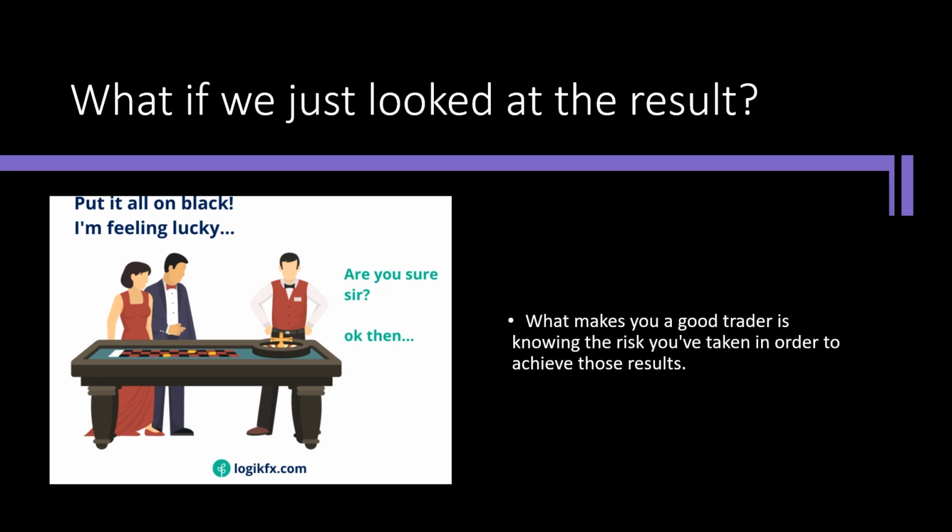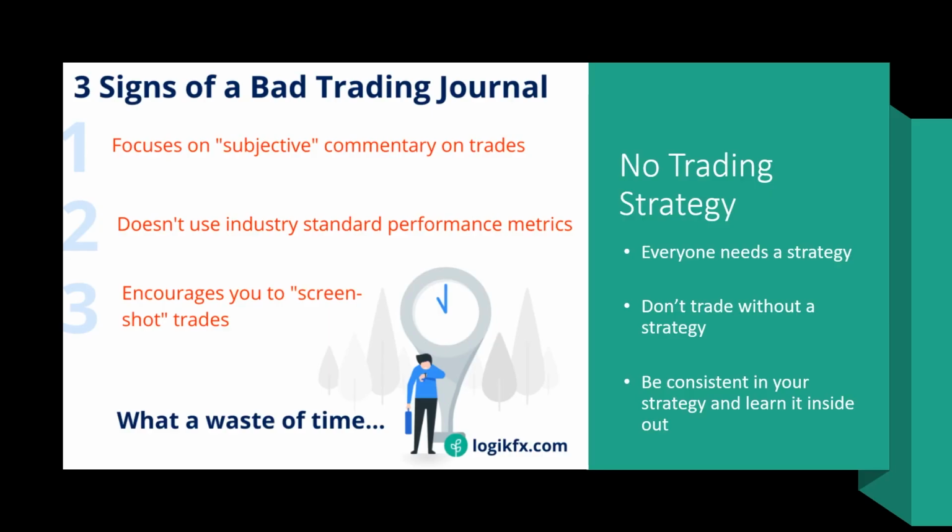Okay, those are all the benefits behind a trading journal, what's actually useful in a journal, and why you can't be looking at results. But what are actually the signs of a bad trading journal? Well, these are the three signs, just straight up. They focus on subjective commentary on trades. They don't use industry standard performance metrics, which I'll go into later, and they encourage you to just screenshot your trades, which is a complete waste of time.